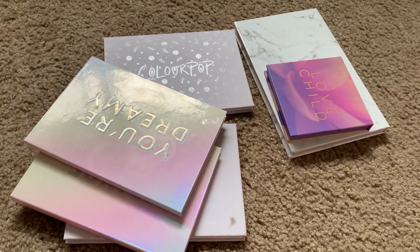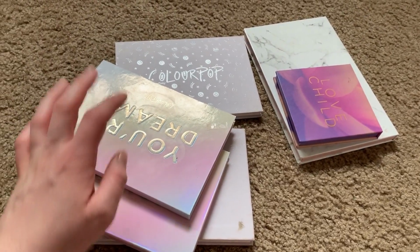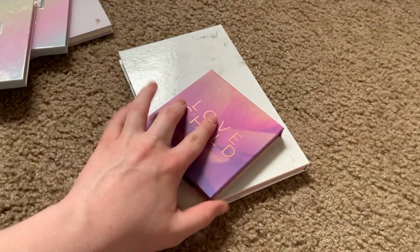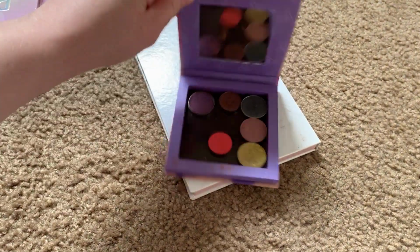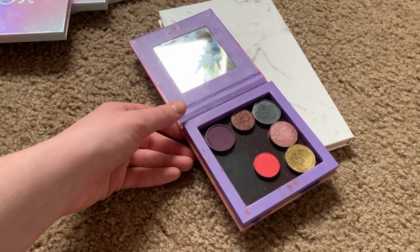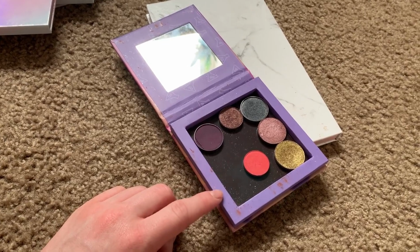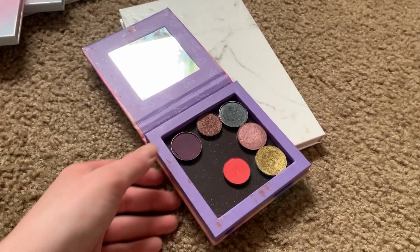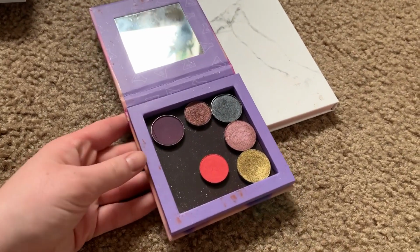So I guess we should just hop right in to the palettes. So I guess we'll just start with ColourPop. No, let's start with these ones. So this one is this little teeny tiny palette that I got from Shop Miss A. It came with some shadows that I really did not enjoy. But I did keep this palette because it's a magnetic palette. I wasn't going to throw that away. But this just has some random singles in it, honestly.